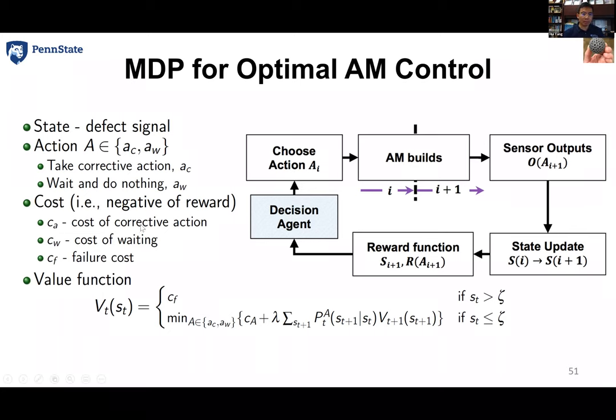The cost is the cost of the corrective action and the cost of waiting. And if the final build failed, then you have a failure cost that's pretty high. So if you are in a particular state and you can see the state transitions, once you get into the new state, you will have a value associated with the new state. And you also take an action. Now, this action also has a cost. But if the state is greater than the failure threshold, then you have a failure cost.